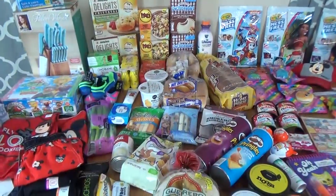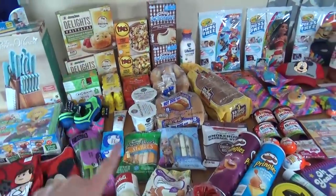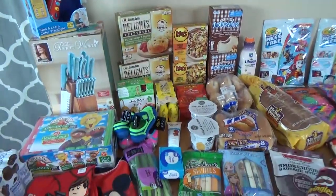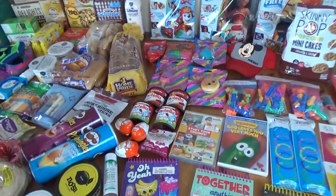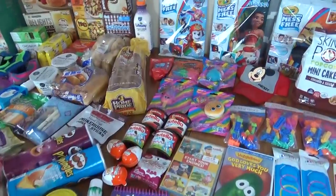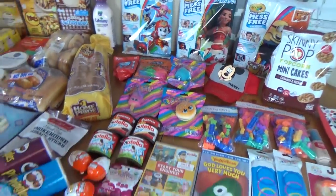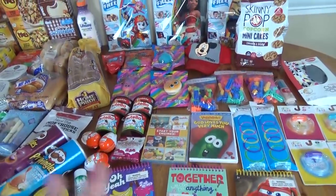Okay guys, I'm going to start with the things from Walmart first. At Walmart, I focused on food for our trip, clothing items for our trip, and a few items for the house. And then I'll show you everything from Target. From Target, I really focused on activities from the dollar section, things that the kids could do in the car when we're driving to Disney. And then after that, I'll show you everything I got from Trader Joe's, which is mostly snack items, and a few things to make some freezer meals that I'm hoping to make before we go out of town.